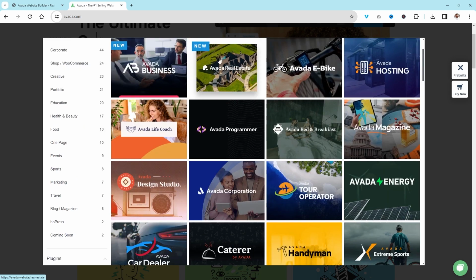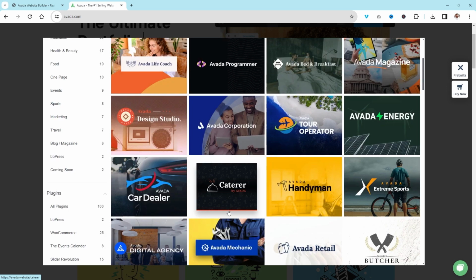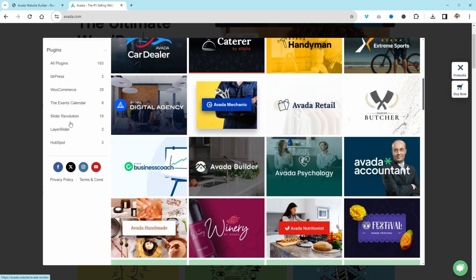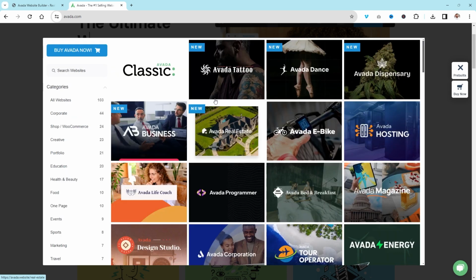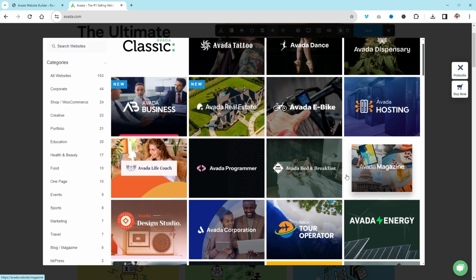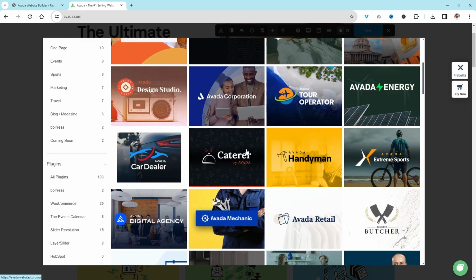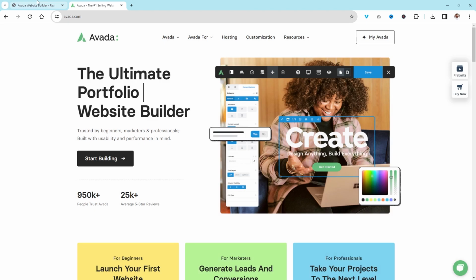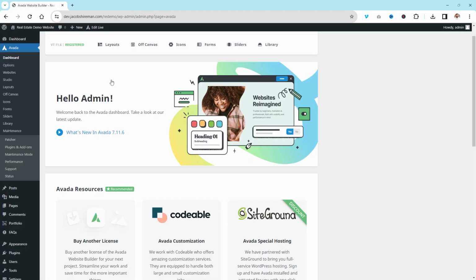So we're going to work with this one. This is a new one that they used. So we're just going to go with that one, but they have pretty much one for every industry, but you can find whatever design you like and then see if the features work with it. But you can come in here and import it and then just customize it from there. So you're already kind of starting off with a great design. And then you just have to customize it and put your content in there.